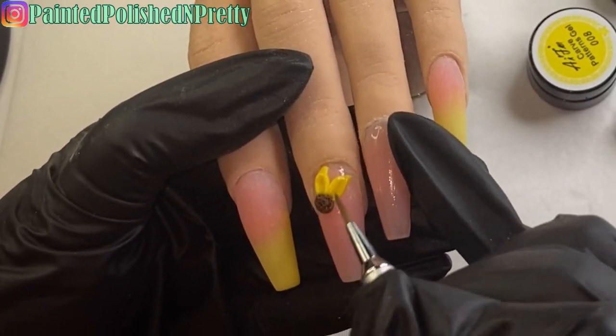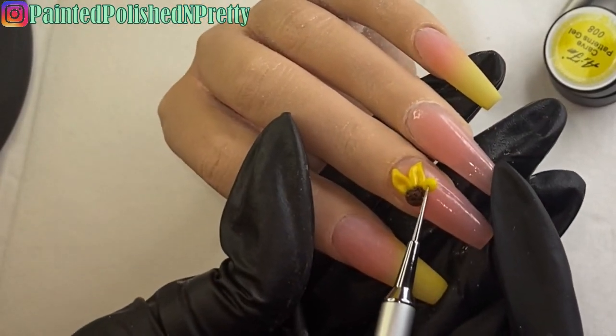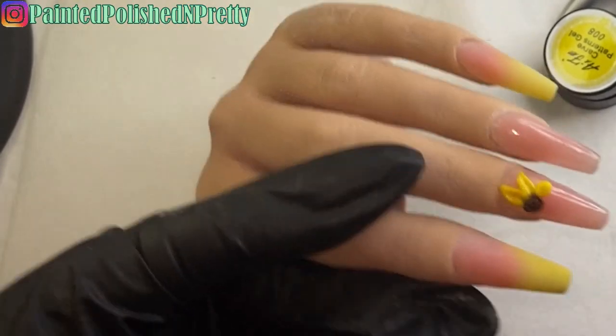Now on the little ones that I will do on the other nail in just a little bit, I didn't give them as much of a curve. I left them a little bit straighter, and I did like how they came out. They turned out very pretty.